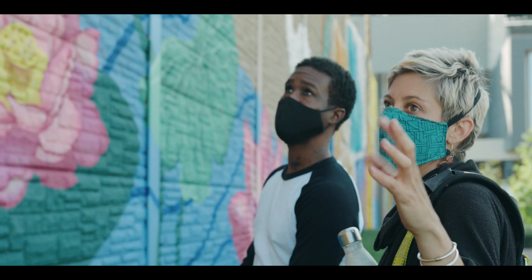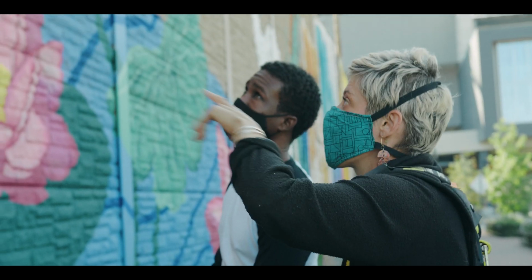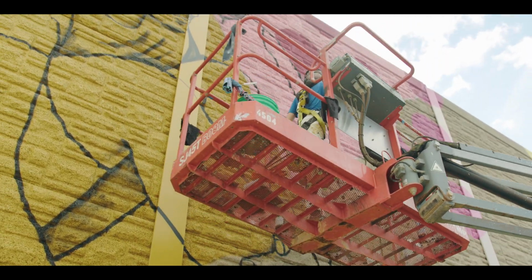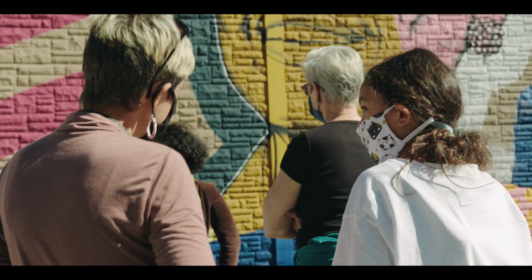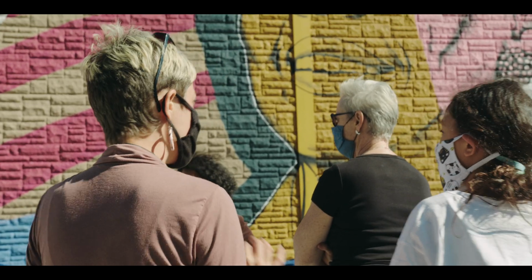I love making art outside because it feels like it's art for everyone, and I think that it not only brightens up the landscape, but this also tells a deeper story of the history of the area. And so I think for people that are perhaps new here, it's a perfect moment for them to understand and educate themselves about what was here before them.